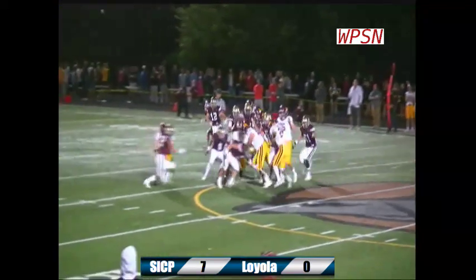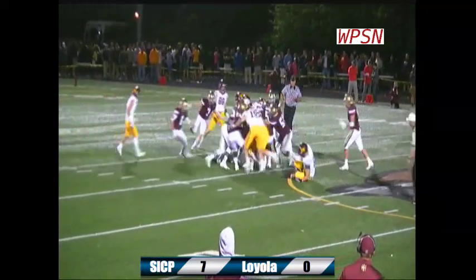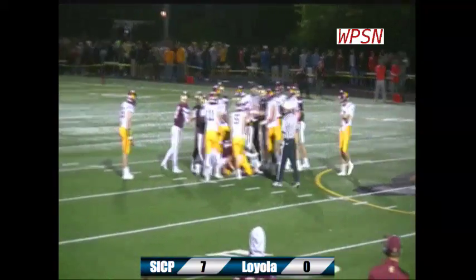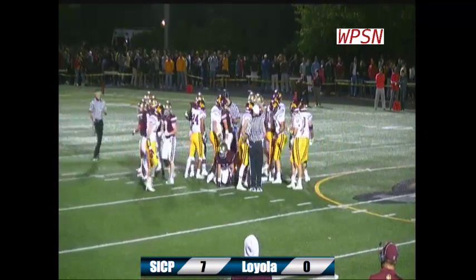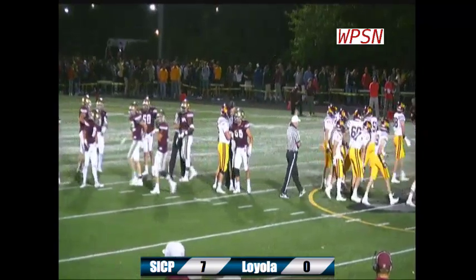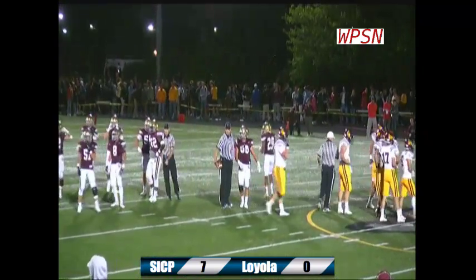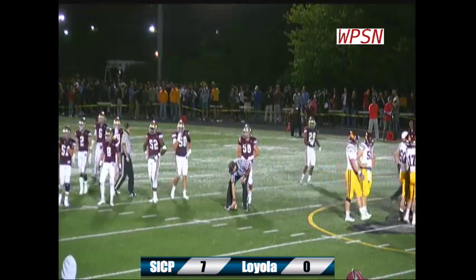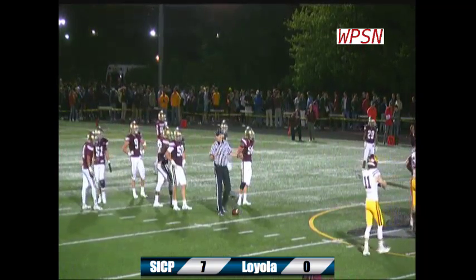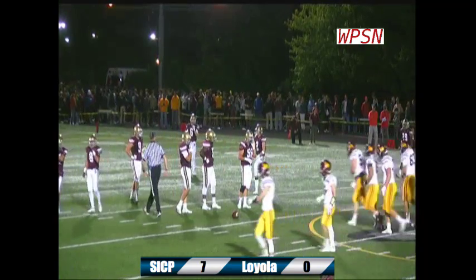Another run play for Flores. That looks to be a gain of 2, and he's stopped 2 yards later. It's a big pile from the Wolfpack and the Ramblers trying to push him. It's a good play by Patrick Melito with that stop. It's a good thing he held him up long enough for the rest of his team to get there. Gain of a half yard.